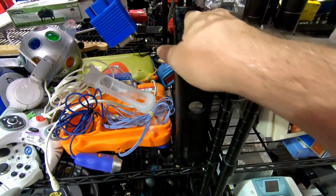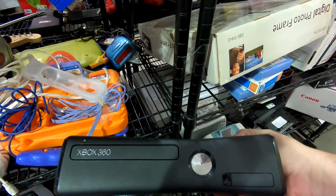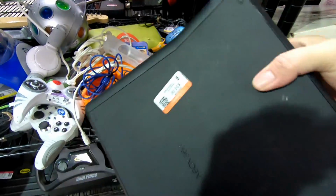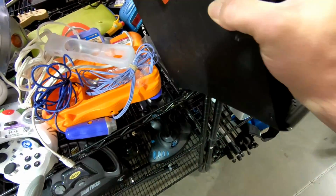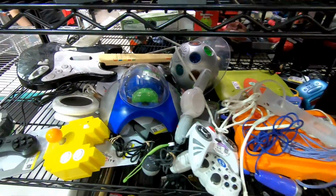Now over in the electronics section, I also found an Xbox 360 console, and this is the later hardware revision, so it might actually still work. And $40, if it does work, is not a bad price. From what I understand, Xbox 360 consoles have kind of become scarce and hard to find lately.